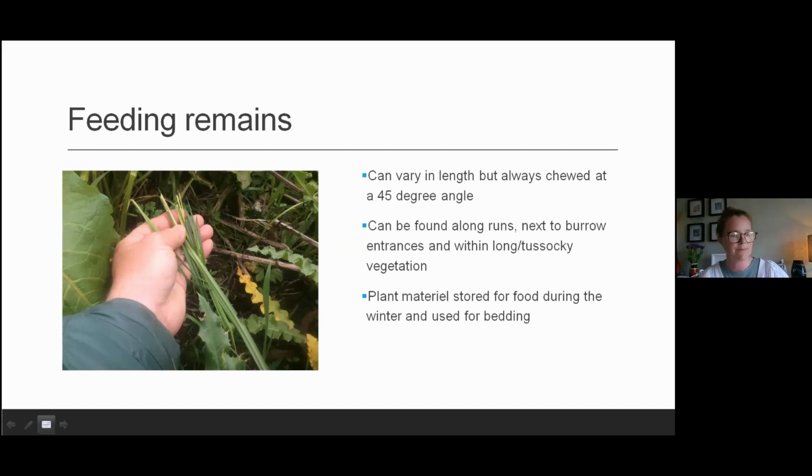I'm going to have a drink at this point, excuse me. Thirsty work saying fossorial water vole over and over again.